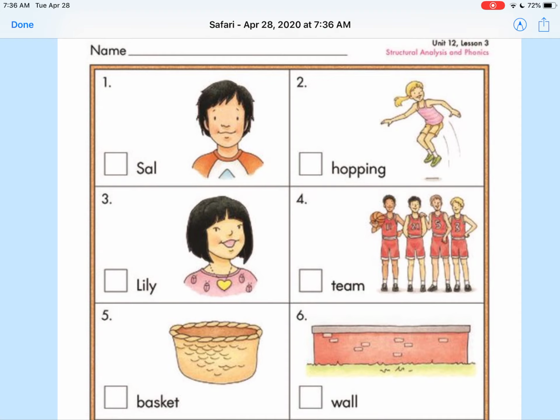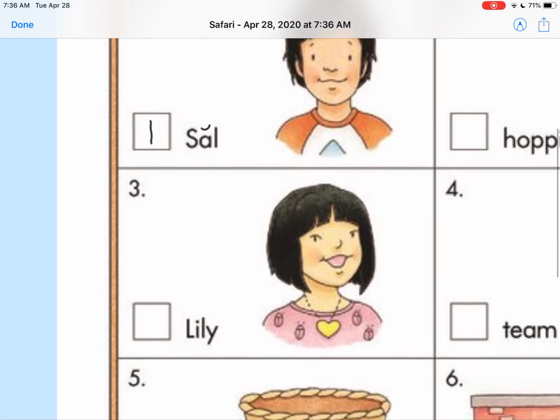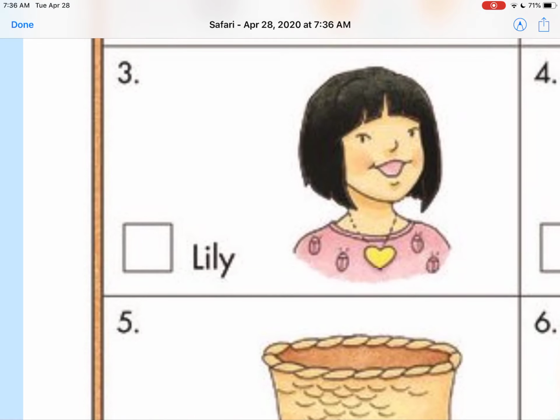All right, so this time we're going to be looking at those vowels to help us determine how many syllables the word has. So I'm looking at this word. I see 1 vowel here, sal. Sal has 1 vowel, 1 syllable. Here we go. Here's Lily. I have 1 vowel here and 1 vowel here. That Y is a vowel. Lily. That's 2. And I can clearly see that this is a number 3.